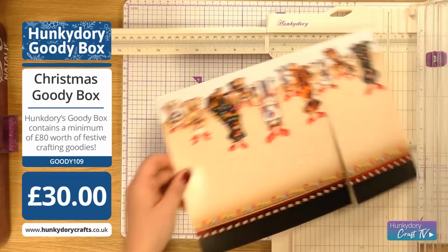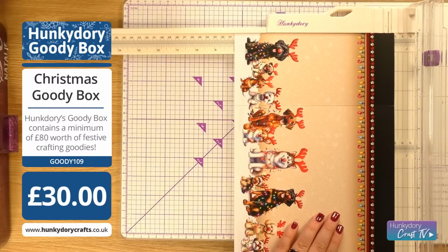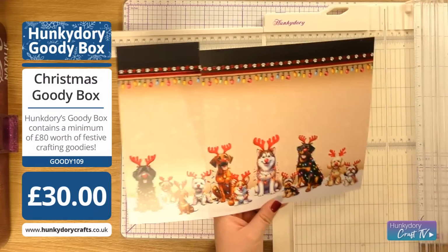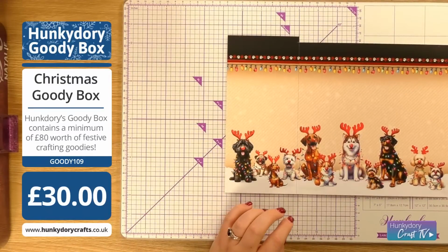And then I don't want to cut any of this off. I'm going to trim this to 8 this way. And then we are going to do an 8 by 8, but it's going to have a stepper on it as well, I think.